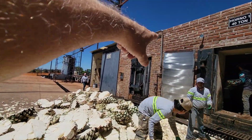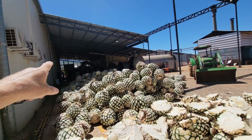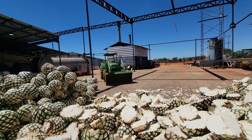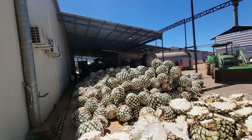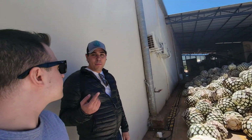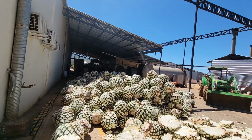So he's got one way to cook, your horno. You got another way to cook, autoclave. Shredder roller to macerate. Then they got a Tahona to macerate. They have wood fermentation. You have stainless steel fermentation also. So you see, they have one of everything here. Copper pot stills and stainless. Copper coils with stainless steel. So it's like Noah's Ark here. You have a little bit of everything. Yes.